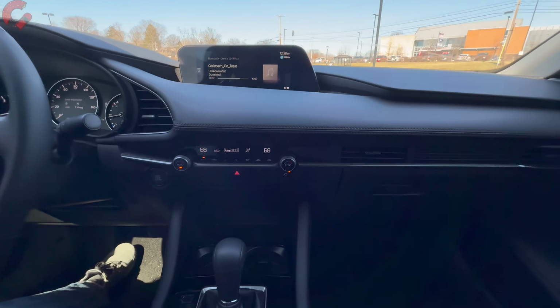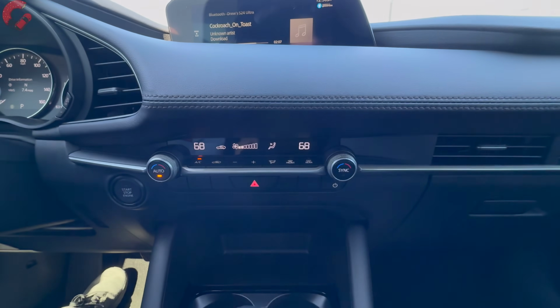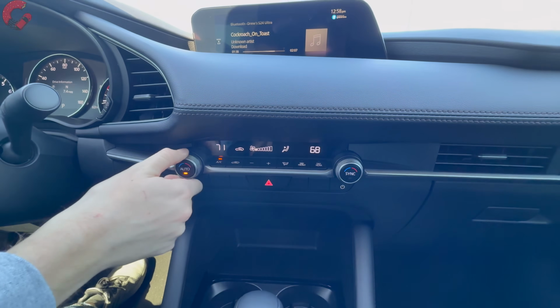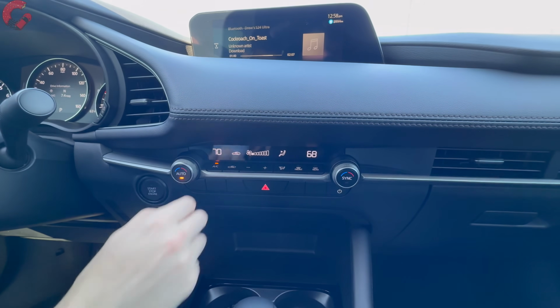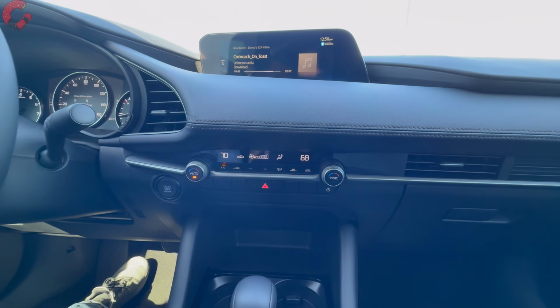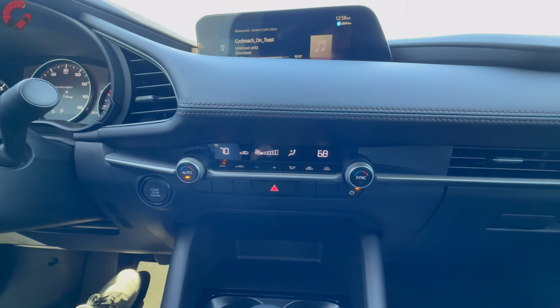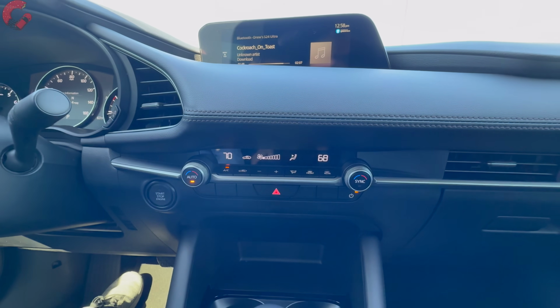All right, now taking a look at our climate controls. As you can see, this is a dual zone automatic climate setup. Nice and simple to use knobs and buttons here. One thing you will notice that we do not have is the heated seats. You're going to have to move up the trim structure a little bit more if you want to get heated seats.